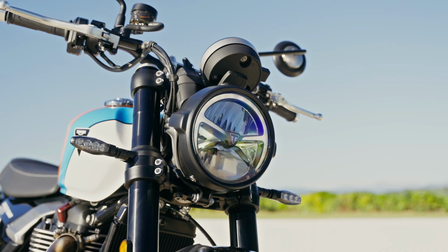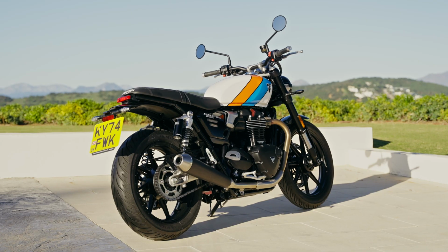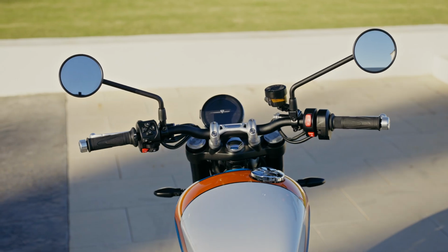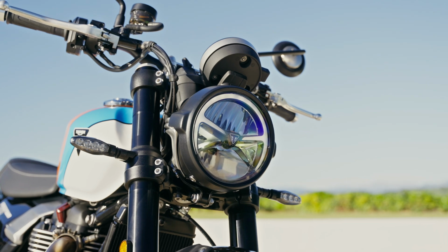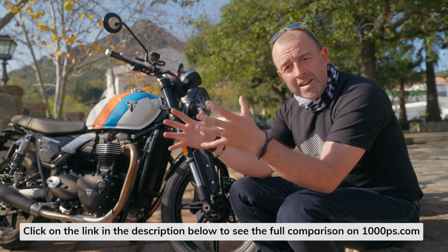So different chassis, different forks, different shock, different swinging arm, different wheelbase, different seat height, different fuel tank, different electrics, different clocks, different headlight, different switchgear, different exhaust, different electronics. It's a never-ending list almost.